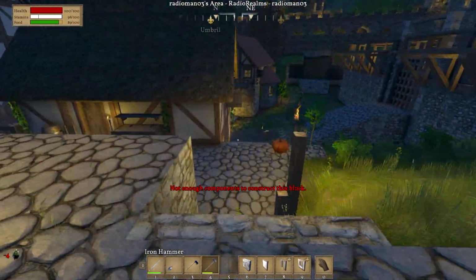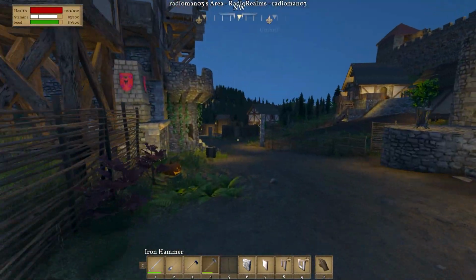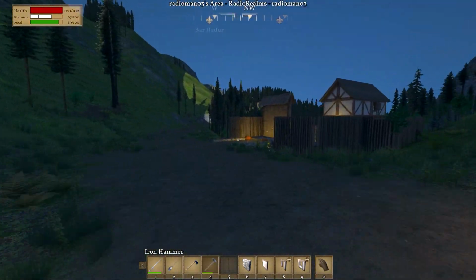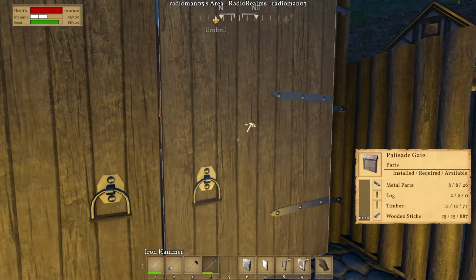Man, I'm out of timber already. Holy cow. The street is going to look really nice. It's going to look really good. Yeah, here comes the sun. Nice. I worked all night long. Got everything stocked up and worked to get things stocked.